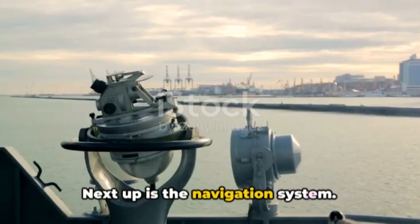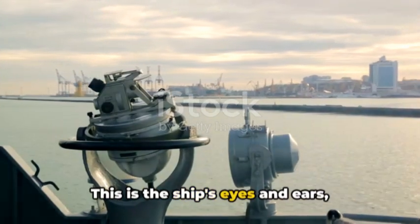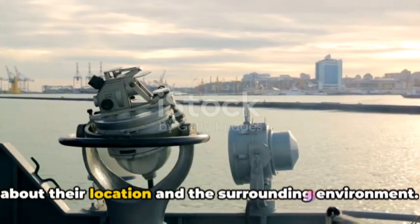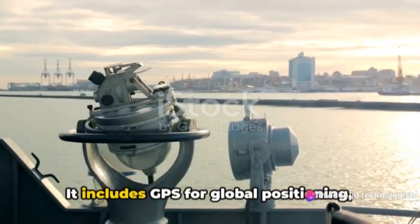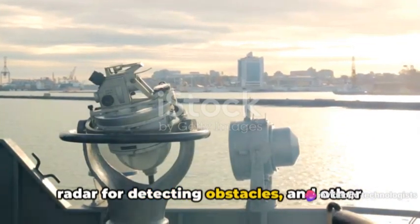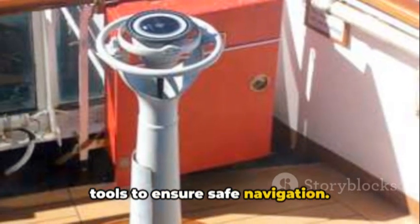Next up is the navigation system. This is the ship's eyes and ears, providing the crew with vital information about their location and the surrounding environment. It includes GPS for global positioning, radar for detecting obstacles, and other tools to ensure safe navigation.